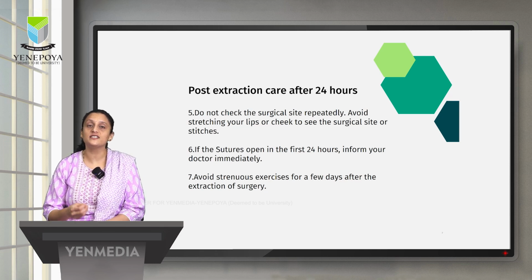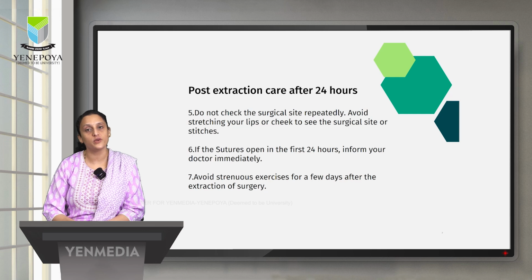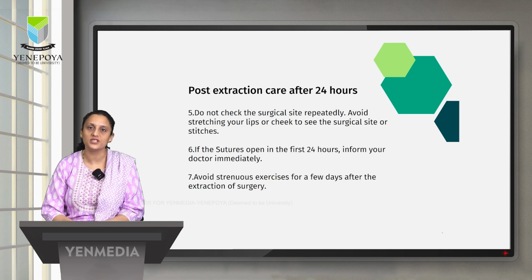If you feel that the stitches have opened up in the first 24 hours and you're experiencing bleeding from the site, please go back to your dentist, as they may have to resuture the area. Avoid strenuous exercises for the first few days. Try to take as much rest as possible, as exercises can increase the vascularity to the area and can promote further bleeding.